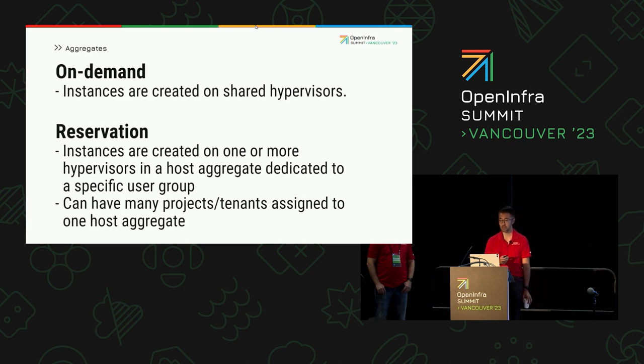So we use host aggregates to define the ownership of hypervisors in the reservation model. On setup, we configure the host aggregates and which projects can access them. And then the scheduler handles the rest to allow the labs to use their hypervisors exclusively when using the reservation model. The on-demand users' instances, the folks that are using the pay by the hour model, are created on shared hypervisors that a lot of different people use.